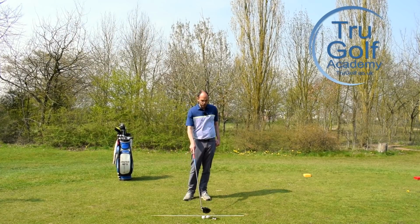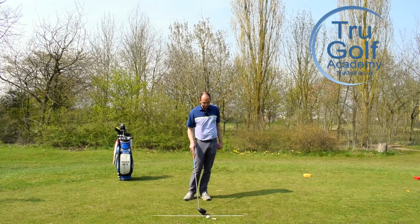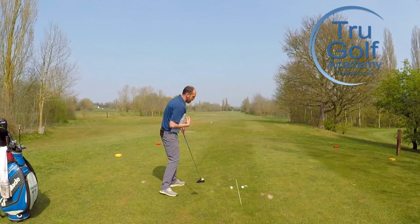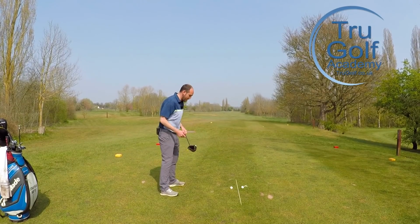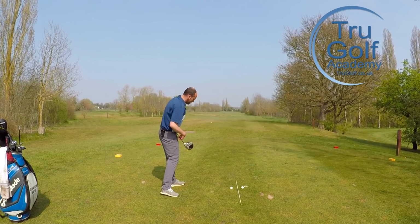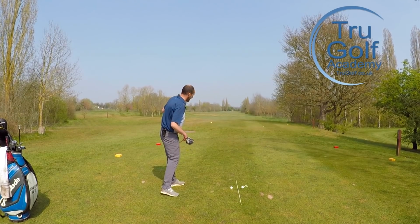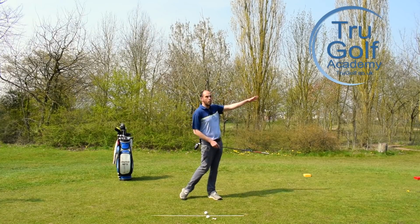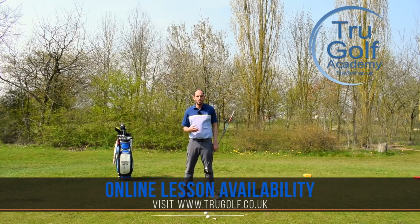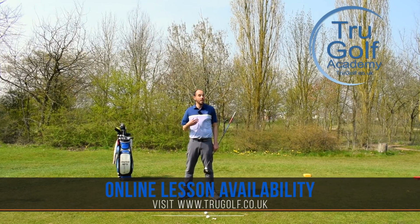So the first fault I see at impact is the player's body stalling, not getting open enough. So open for me as a right-handed golfer means that I'm starting to get my torso and my hips rotating a little to the left, opening up towards the target. How much depends on flexibility, but the more we can get our body open, the better.